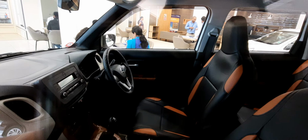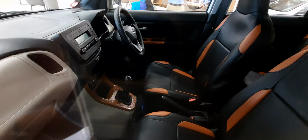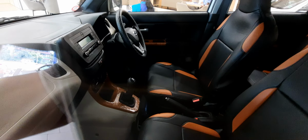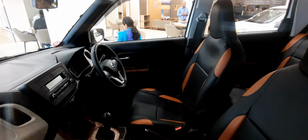And then inside, the seat covers in orange and black. And then you have the steering wrapped in leather grip. And then you have some wood finish on the meter, on the gear, around the gear, AC knobs, and if you can notice, even on the grab handles on the front doors, back doors, everywhere.